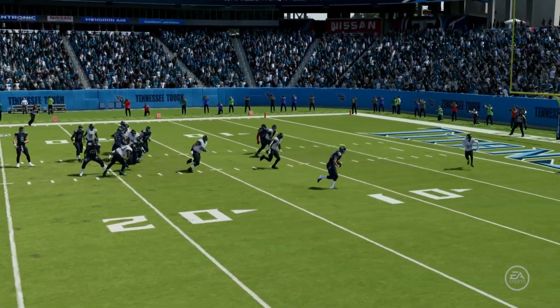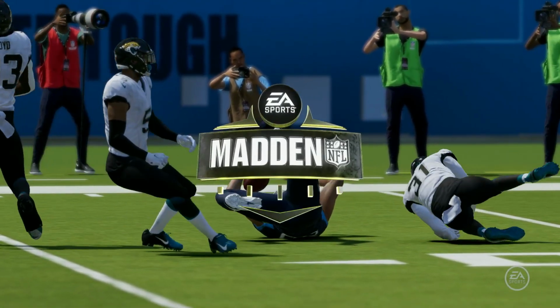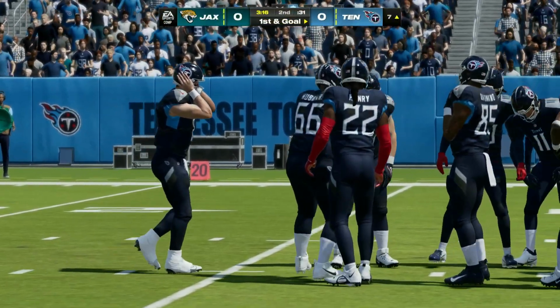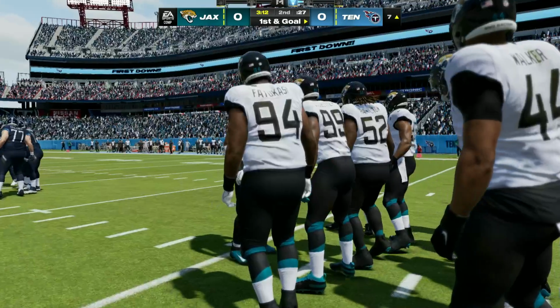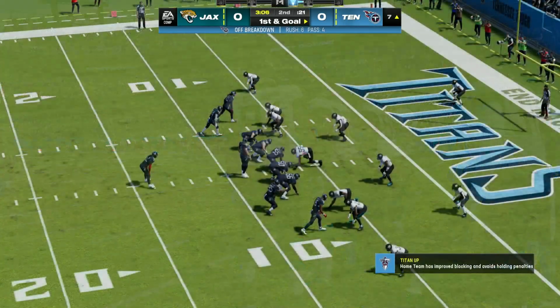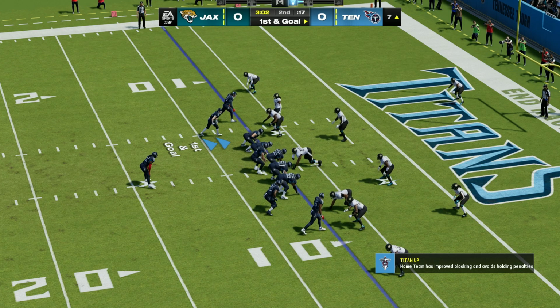You know, at this point, they'd hate to settle for 3, but they've created a fresh set of downs and a 1st and goal. A terrific opening drive has them knocking on the door. 1st and goal.